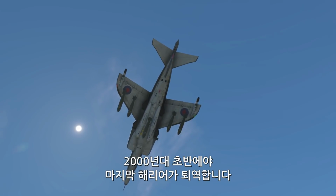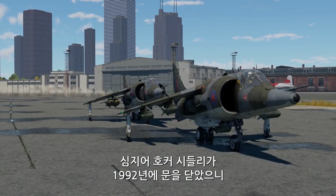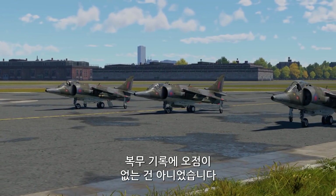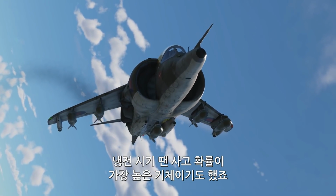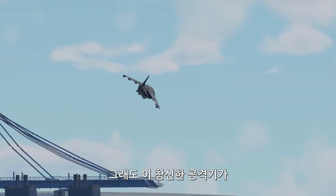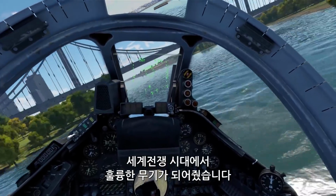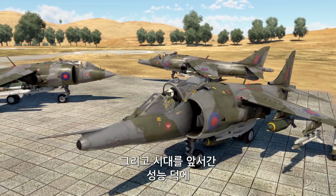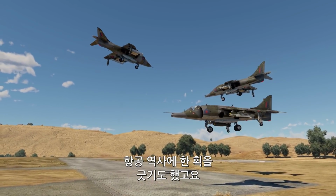The last Harriers retired only in the early 2000s. They even outlived their manufacturer Hawker Siddeley, which closed its doors in 1992. Their service history wasn't without problems, of course. For instance, the Harrier is considered to be one of the most accident-prone vehicles of the Cold War. Nevertheless, this highly innovative strike aircraft made for an excellent weapon in the era of global warfare, and thanks to its capabilities that were well ahead of its time, certainly earned its place in aviation history.